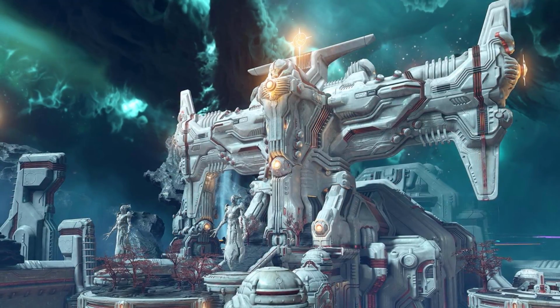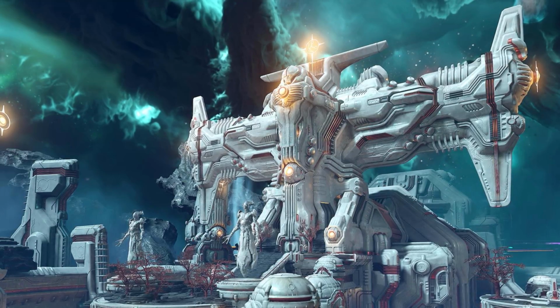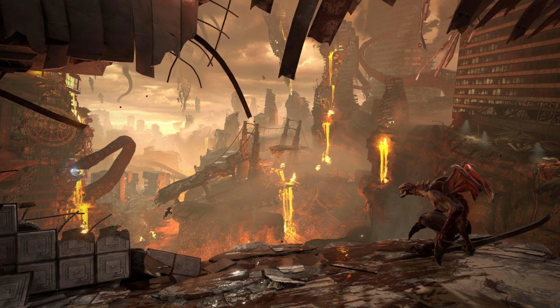Are they still on the side of the Slayer and everything that is good? Or do they have their own agenda and don't want anyone to get in their way? Or have they become corrupted by hell and are responsible for the invasion of Earth? Doom Eternal will definitely have the correct answer, and I'm sure it'll be something we least expect.